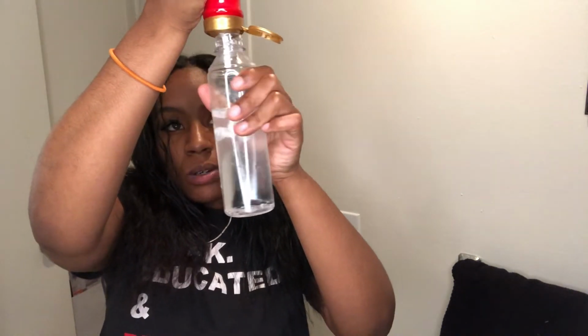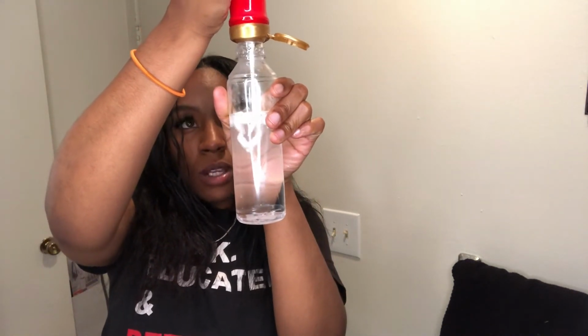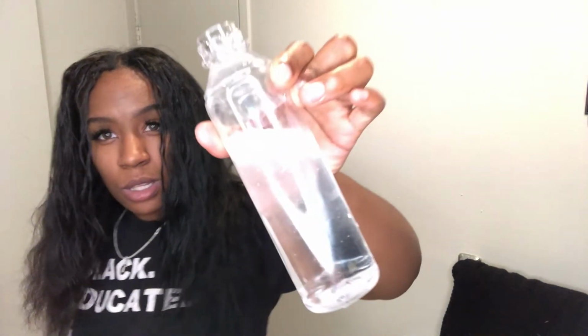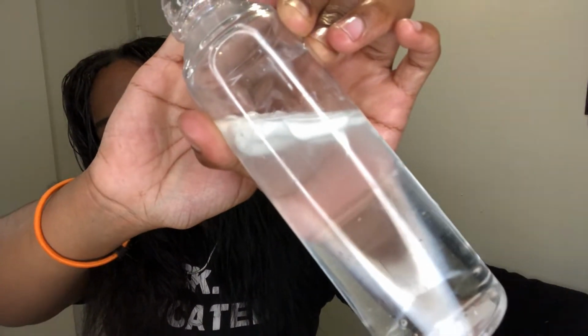So I put quite a lot in there just so it mixes up well. As you can see, that's how much I put in there. Cool. And then I'm gonna put some essential oils in there because I love having essential oils on my scalp, in my hair. They help with hair follicle stimulation, better blood circulation, and some actually help with healing the scalp.